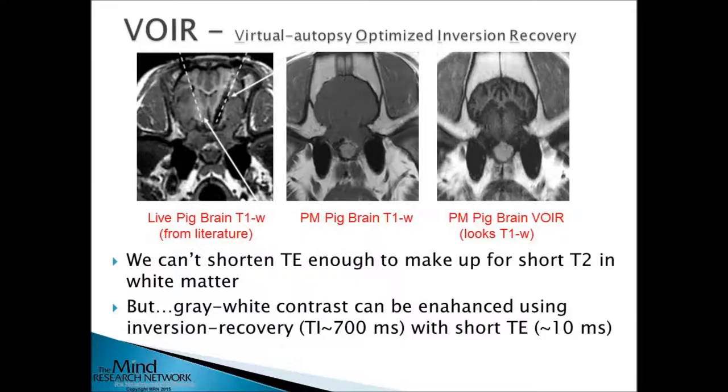So one thing you can do to make up for this is to play a little bit with inversion recovery. It turns out that you just can't shorten TE enough to make up for the short T2 in white matter using a normal clinical spin echo sequence. But instead, you can take a FLAIR sequence and mess with both the TI and the TE to come up with something that will give you bright white matter.